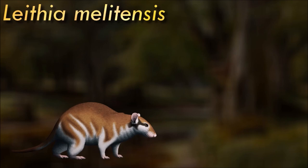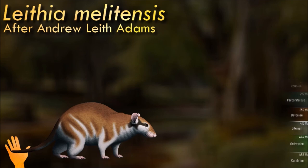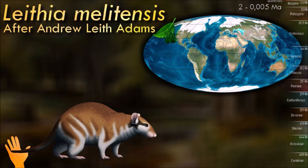Leithia, the Maltese giant dormouse, was descended from garden dormice, but thanks to the lack of large land predators on Sicily and Malta, it was able to evolve a much larger body size, almost the size of a cat.